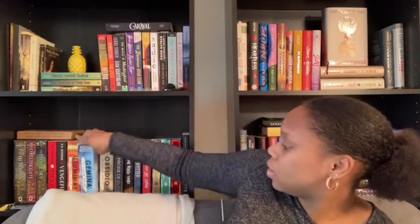Question number 9 is, what is the biggest book that you have finished reading? Have finished? I have a lot of big books that I haven't finished. I think this is the biggest of the trilogy. So we'll go with Gemina, the second book in the Illuminae Files trilogy, and it is 659 pages.